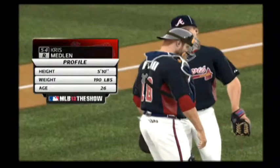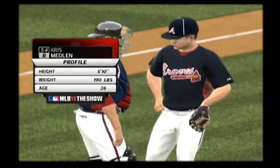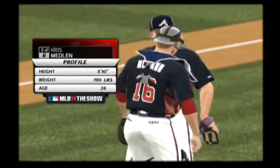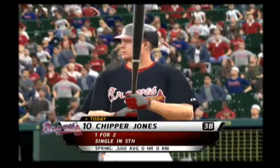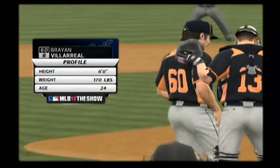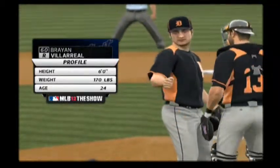Chris Medlin is on to pitch now as he'll take over to start inning number seven. Chipper Jones. And there indeed is Chipper Jones. He'll try and get something started in the home half of the seventh. Brian Villarreal will get the ball now as he'll take over on the mound to start the home seventh.